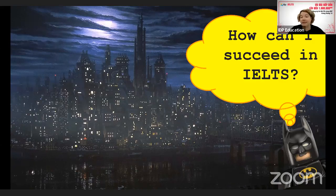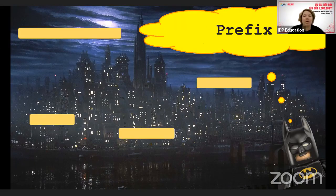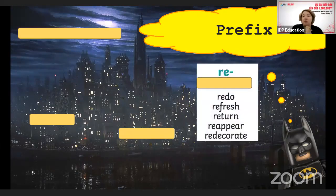Let's look at some of the details connected with word forms. Okay, are you ready to type? Are your fingers ready? So, we can use some prefixes. For example, prefix re. What does it mean? What's the meaning of re? Redo, refresh, return, repeal, redecorate. You're absolutely right. Again, or to go back. Okay, return.